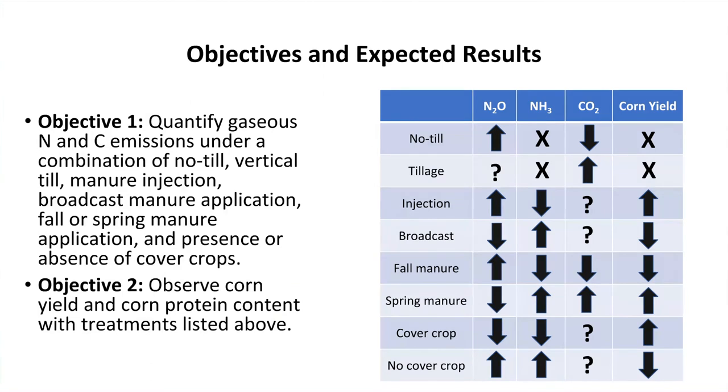So the overall objective of this research is first to find the combination of management practices that are expected to reduce the greatest amount of carbon and nitrogen losses. But we also don't want to be promoting different practices that are going to be negatively impacting crop yields or crop quality. So we're also observing corn yields and corn protein content.